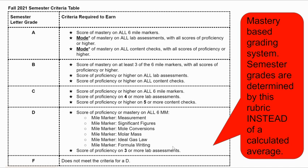So when you scroll through PowerSchool, you're going to see the fall semester criteria table. Please note that we use a mastery-based grading system. Semester grades are determined by this rubric. We do not use a calculated average of all the performance assessments to determine their semester grade.